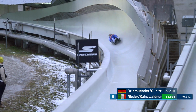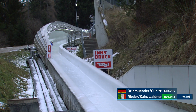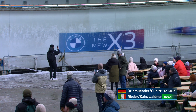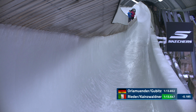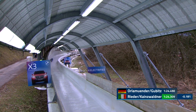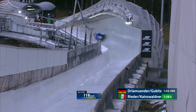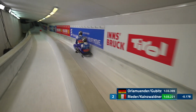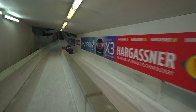Rieder and Heinz-Waldner last year. But a good season on the World Cup, 6th overall, a podium at the final race in Sigulda. They also had a 3rd place finish at the Altenberg World Cup just after the World Championships. Holding a nice advantage right now over Germany and a very smooth exit of curve number 9. In the green and holding on to a nice advantage. 1800ths was a pretty good run for Germany, but now Italy out in front. And Rieder and Heinz-Waldner protect their position in the top 9.